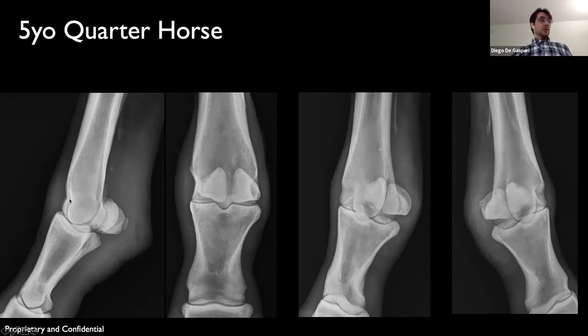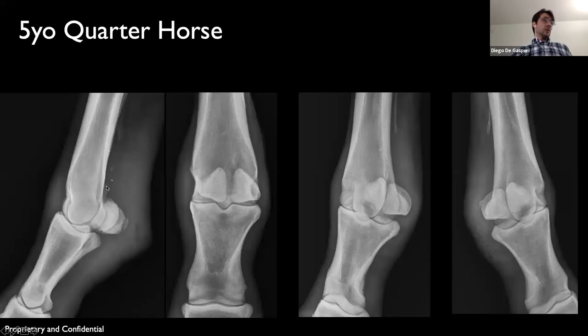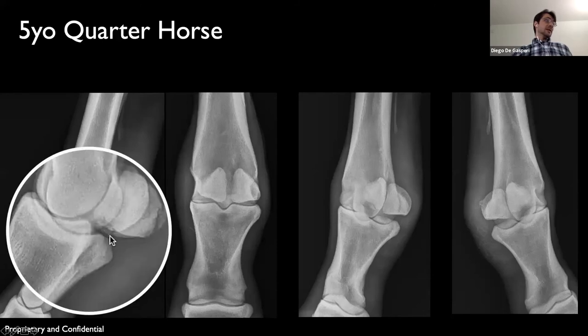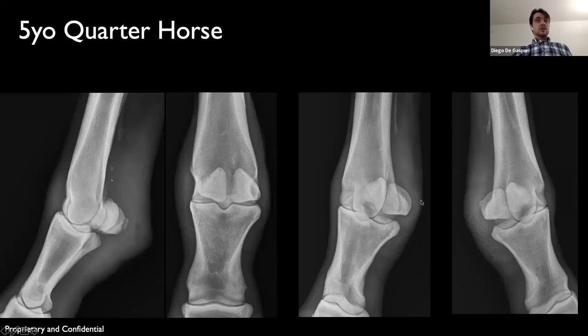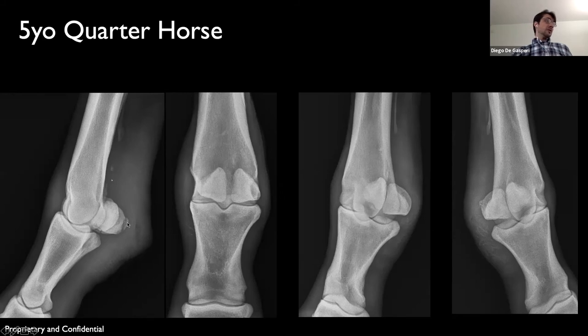So we initially took radiographs and found several different fragments. One in the proximal plantar pouch of the fetlock, another one associated with the proximal aspect of the sagittal ridge, proximal sagittal ridge, I should say, I'm sorry. There's another fracture at the base of the medial sesamoid we can see on the lateral view, also seen on this oblique projection. And one more fracture fragment in the most plantar aspect of the medial sesamoid as well.